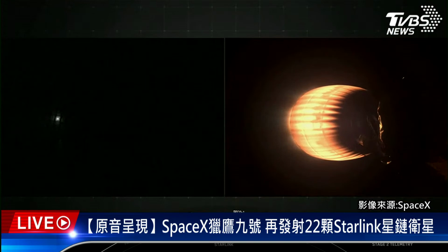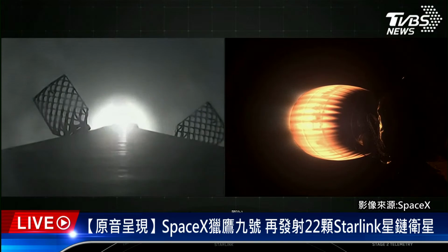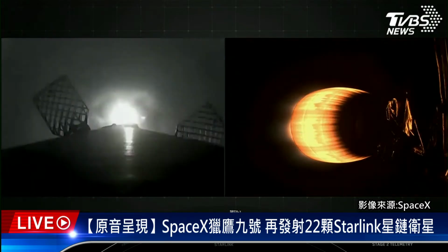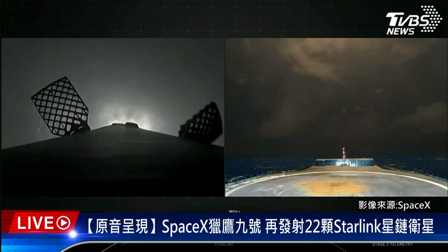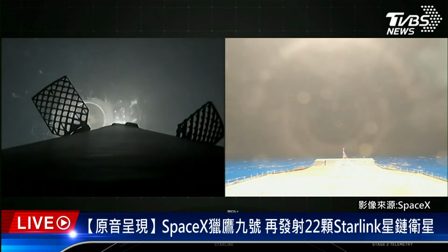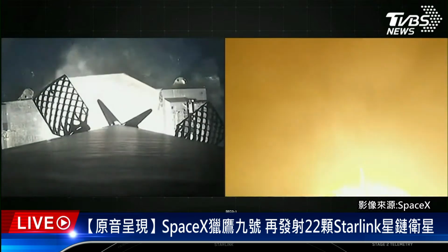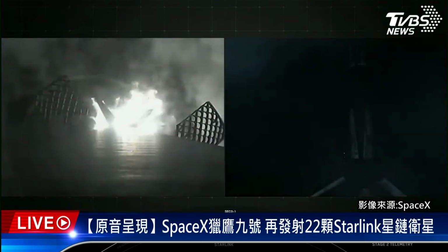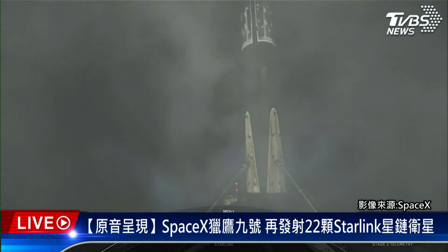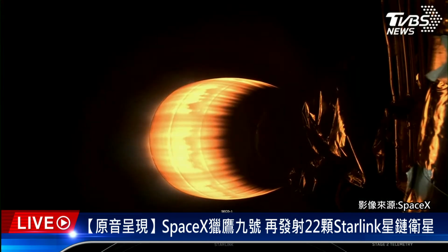Stage 1 landing burn. And there's confirmation that the stage 1 landing burn has started in preparation for a touchdown on our drone ship, A Shortfall of Gravitas. Stage 2 is in terminal guidance. Stage 1 landing leg deploy. Stage 1 landing confirmed. This Falcon 9 first stage has now successfully launched and landed for the 13th time.